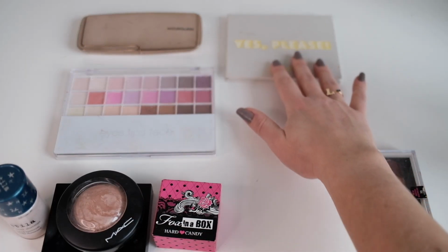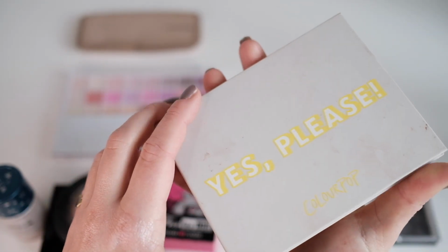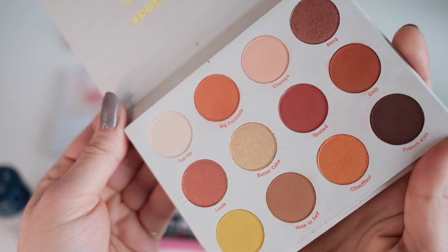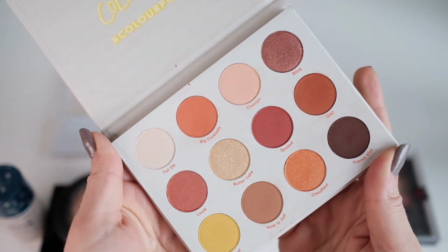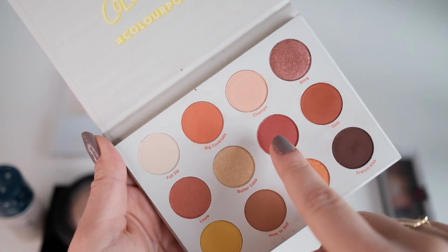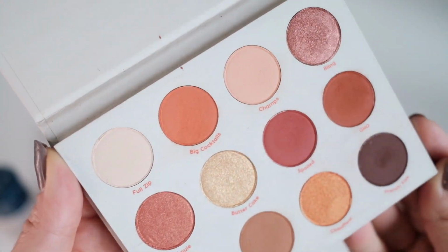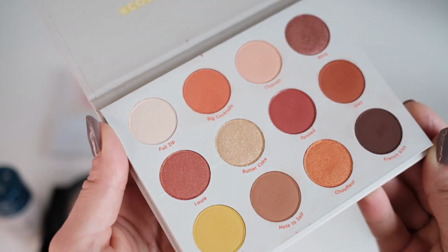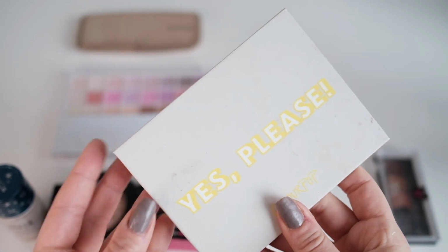So moving on, this is Yes Please from Colourpop. I have a lot of fun with this palette. Orangey red. It's just like exactly the kind of palette that I'm after. I mostly use that one, and that one, these three colors. I haven't really used the shimmers that much. So in future, I'd like to reach into that more, but I think I'm gonna leave this aside for now.